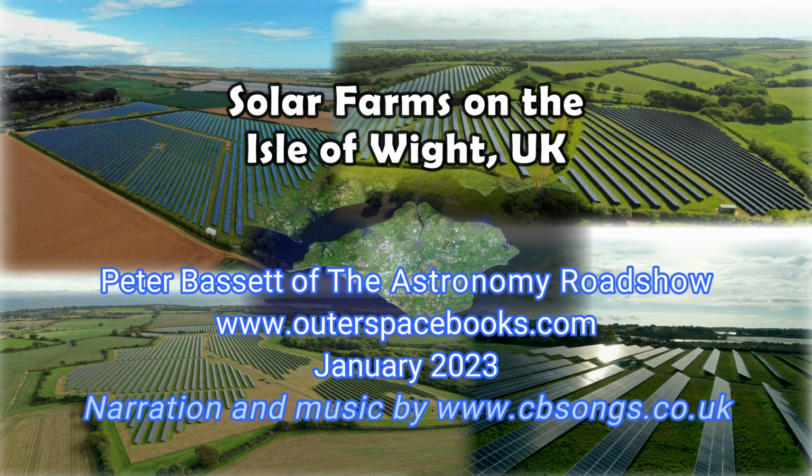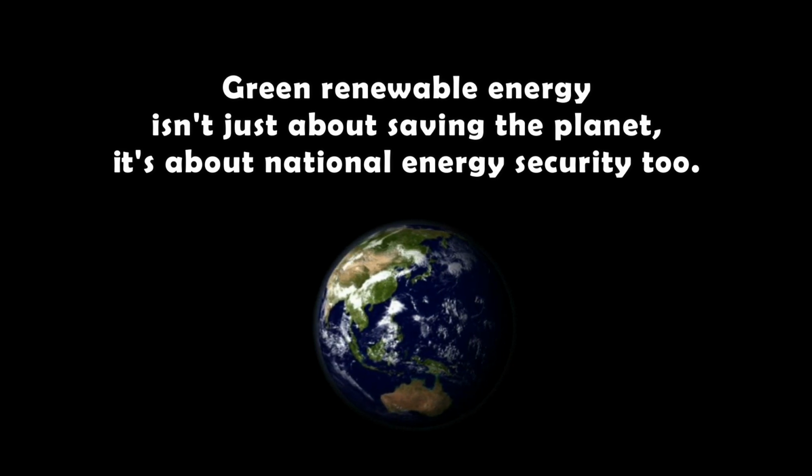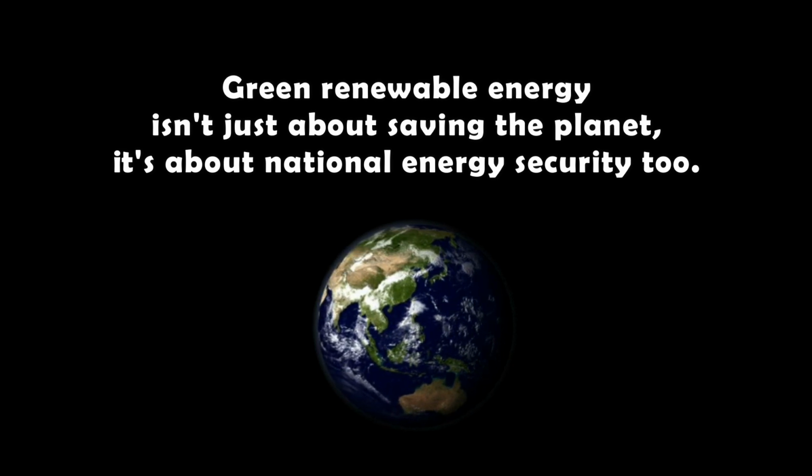Solar farms on the Isle of Wight. Gaining energy from the sun isn't just about being environmentally friendly, as each nation that can provide its own power improves energy security.